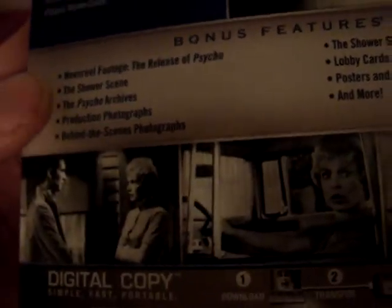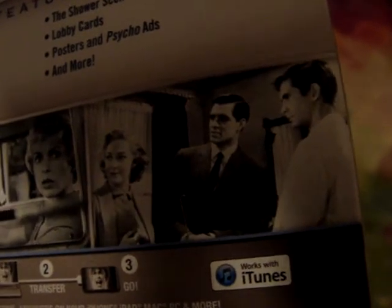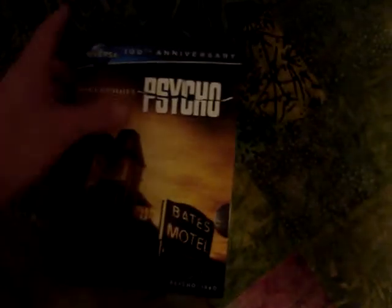It's got tons of bonus features, including newsreel footage of the release of Psycho. It's got a documentary of the shower scene, the Psycho Archives production photographs, behind the scenes photos, the storyboard of the legendary shower scene, lobby cards, and posters. It's just a really nice edition. Let me go ahead and get it out of its slipcase and I'll talk more about the film.